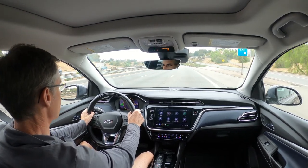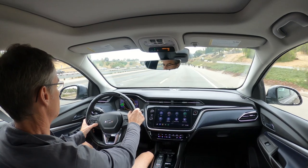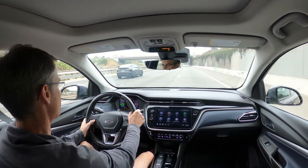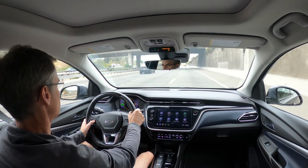Sometimes it gets a little fazed. You have to make sure that you're exactly in the center of the lane. I'm going to set my speed limit slightly higher.